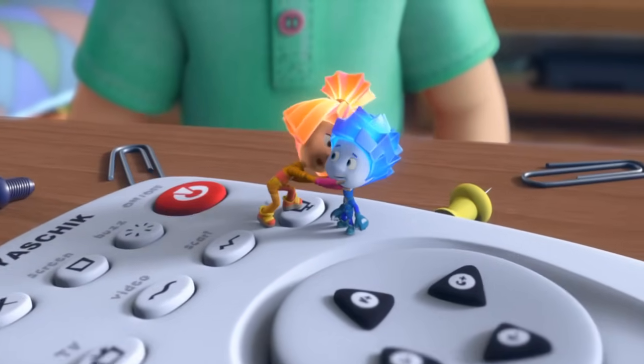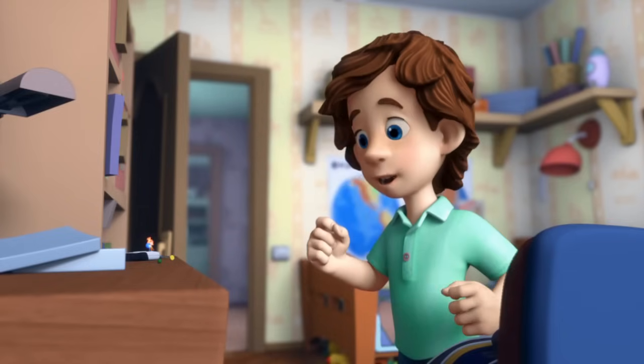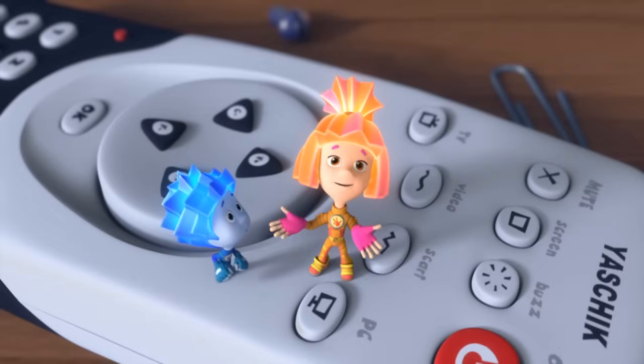Hooray! You're in one piece. How did you find me? By looking out for the remote's rays. It's just a shame it's impossible for me to see him. What are you saying? You can!